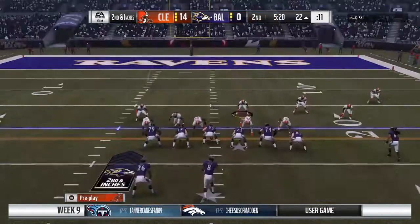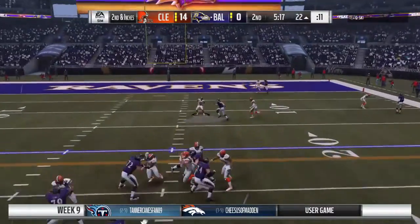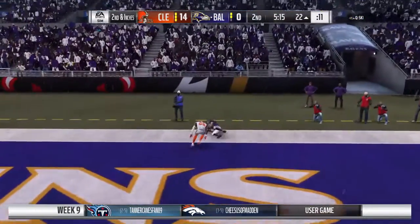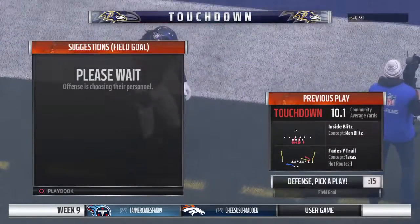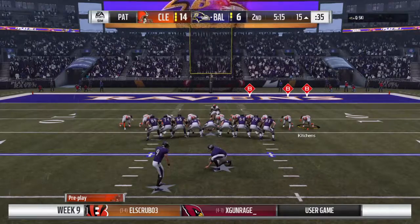Detroit! Detroit! And Jackson throwing once more, looking for the end zone. Willie Snead, a 22-yard touchdown grab. And the Ravens draw a bit closer.